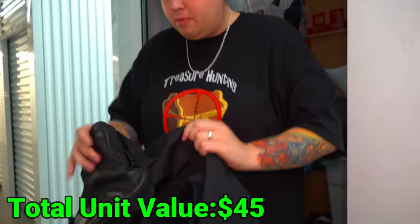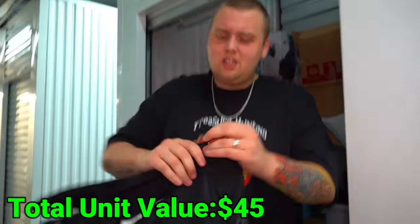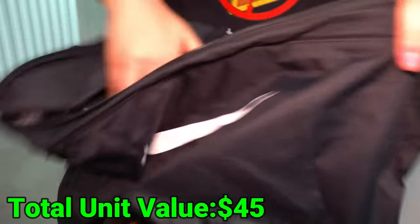Where is the zipper? You know, I struggle so bad with zippers. I don't know why. I don't know why either. Because they're just weird. Like the way they're designed just seems stupid.